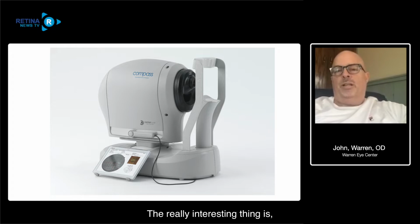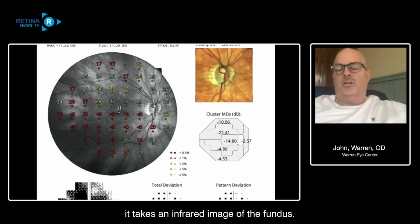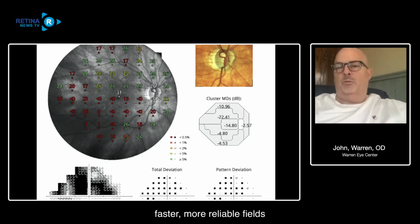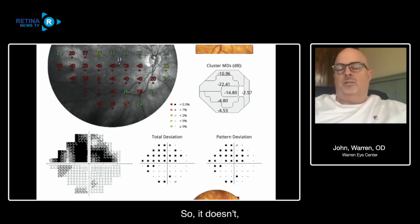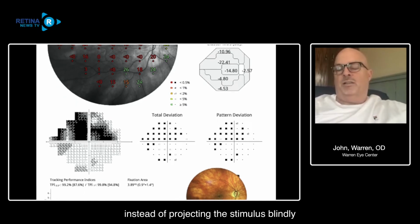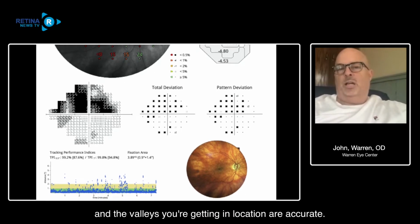But the really interesting thing is, let me pull this up, that at the beginning of the exam, it takes an infrared image of the fundus. And we run these dilated. We found we just get better, faster, more reliable fields with these when they're dilated. The reason is it takes an infrared image of the fundus and it actually tracks the fundus. So if the patient drifts 5 or 10 degrees to the right or superior, instead of projecting the stimulus blindly where it thinks the eye is, it actually follows the eye. So the values you're getting in location are accurate.